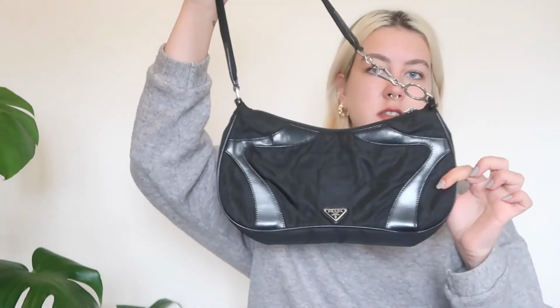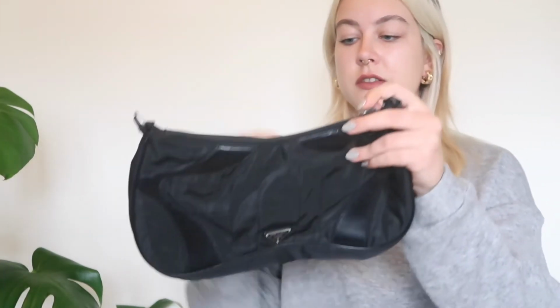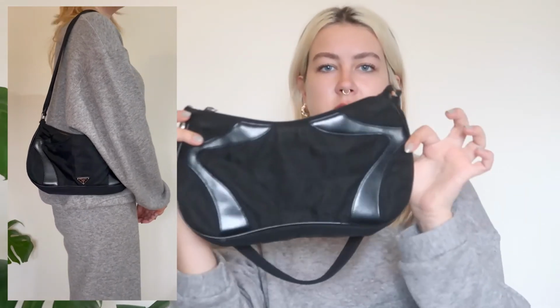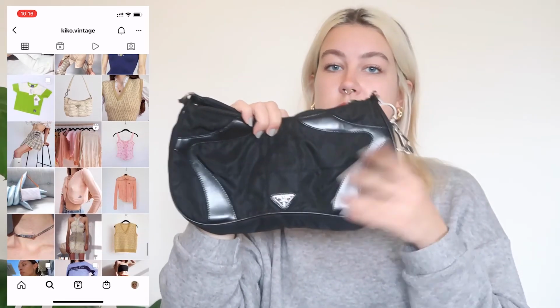I will move on to bags. So I only have two bags that I want to show you guys. These are vintage finds as well. We'll start with this vintage Prada bag, which is an under the shoulder bag, but it's a bit bigger than the usual size that is in right now, which I really love because I carry a lot of stuff with me when I go out. This is perfect. I love the leather detailing. It's on the back as well as on the front. And I bought this from Kiko Vintage on Depop, and you can find her on Instagram as well. She's really good. She's from Australia, and yeah, just love this.